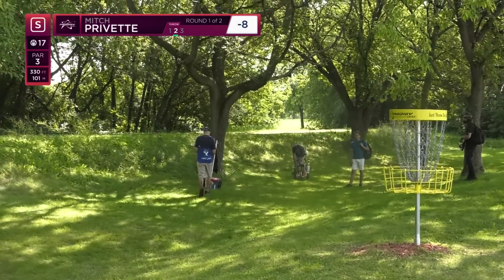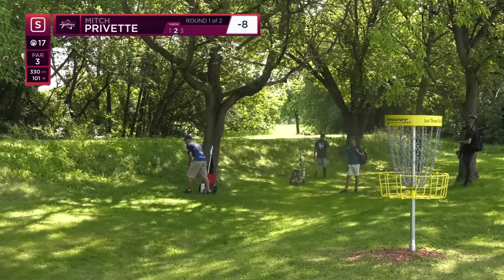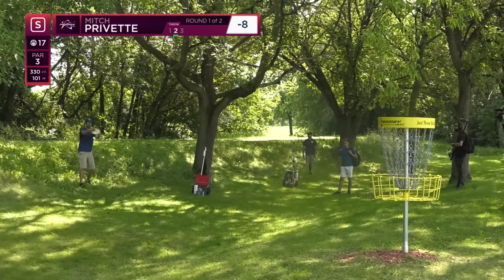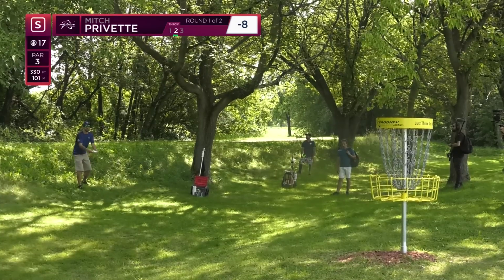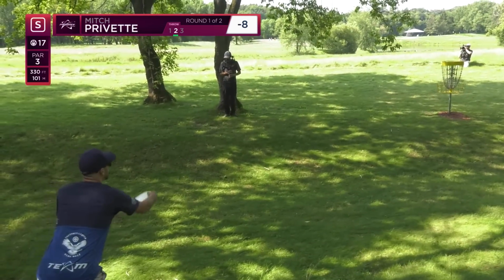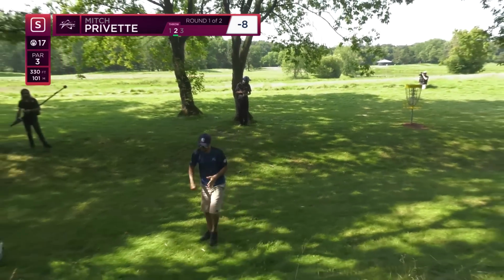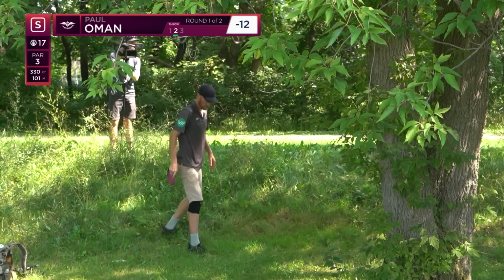Does he use the same putter for jump putts that he does for regular putts, do you know? Or is it the same all around? I want to say it's the same. I do like to change up my putter a little bit. I have one that's a couple grams lighter for my jumper, to try to get that extra glide. I want to say Mitch uses the same disc. Just a little low left there.